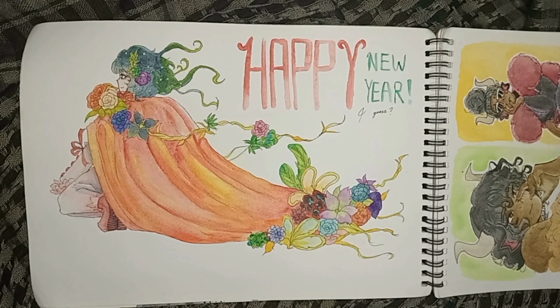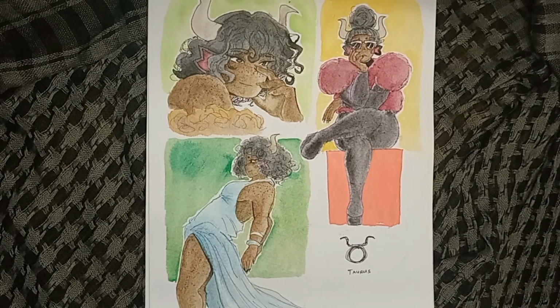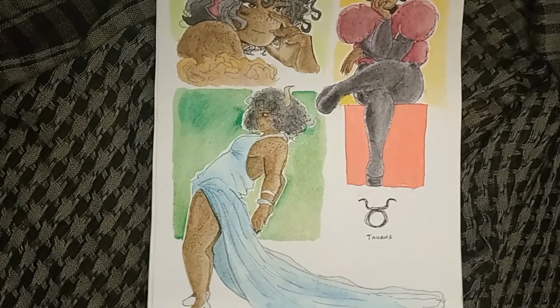I remembered I am supposed to call it New Tier for some reason. We have my OC Taurus in different poses. This is the very last page I did in the sketchbook. Very fashion forward and demure in my opinion.